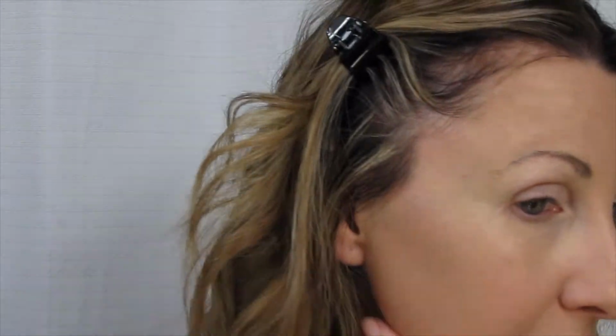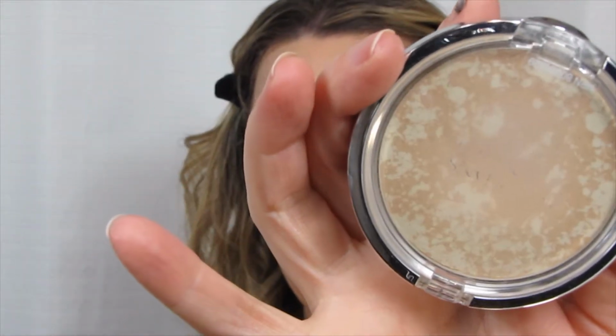Man, the longer this foundation is on my face, the less and less I like it. It's just not doing it for me. So today I'm going to use my very well loved Physicians Formula translucent mineral powder to set my face.